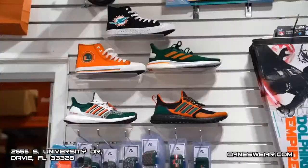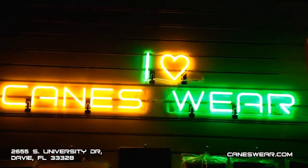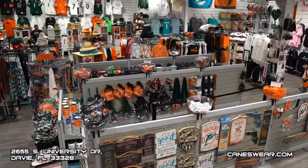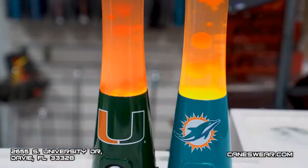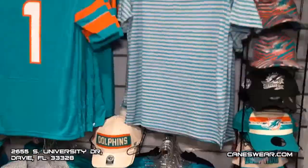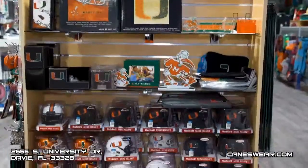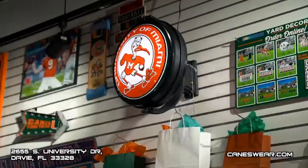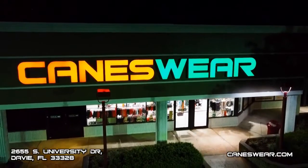Welcome to Caneswear. New store, new items, same great experience. Family owned and operated since 2010, Caneswear has the latest merchandise from the Miami Hurricanes, Miami Dolphins, Florida Panthers, Inter Miami CF, and more. Come visit us at our store in Davie on University Drive, just south of 595, or online at caneswear.com. Caneswear, the spot Miami fans shop.